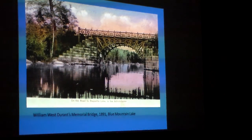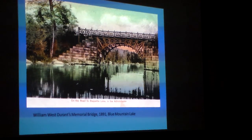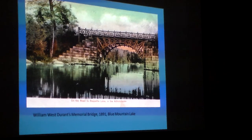And before we leave wood entirely, this is a bridge built over the outlet of Eagle Lake down near Blue Mountain Lake. And this is actually a steel beam bridge built about 1895, I think, or 1891. And it was William West Durant who built this bridge in memory of his father. He built a lot of the great camps in the central Adirondacks, places like Sagamore and Uncas and Pine Knot.